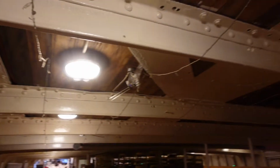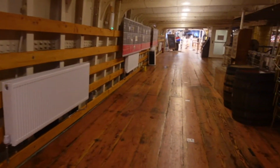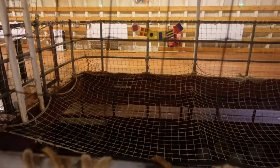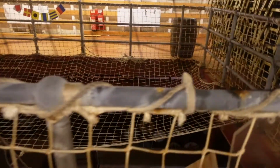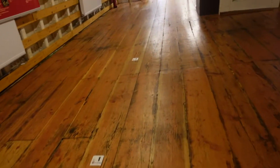Look at all the detail. Wheat, rice and sugar, some barrels. That feeds down again. You see a little chute there, a little slide. Way down the food and materials down. Cafe is currently closed just now.